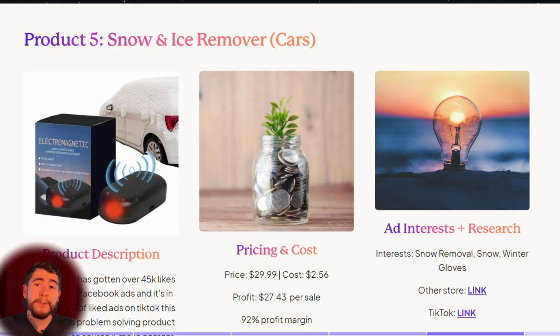All right, my 5th and final product that I have for you guys is this snow and ice remover for cars that you can see right here. I've seen this product blowing up all over social media lately, but the question that I have is, does this really work? So far, all of the feedback that I've seen for this product has been positive, so I will go ahead and say it does work, but this is definitely something you guys want to look into before you sell anything.